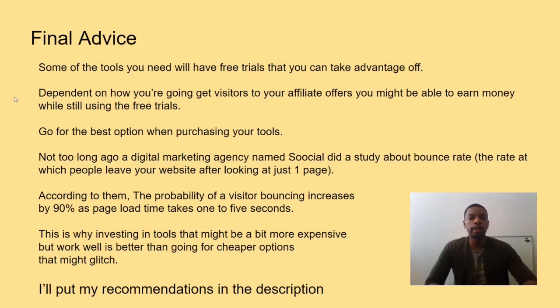According to them, the probability of visitors bouncing increases by 90% the moment the page load time is somewhere between 1 and 5 seconds. So something as little as waiting for a page to load has massive implications on whether you're getting a sale or not. So by going for cheaper alternatives that maybe glitch, the chances are high you're leaving a lot of money on the table. This is why I suggest investing in tools that might be a little bit more expensive, but get the job done.